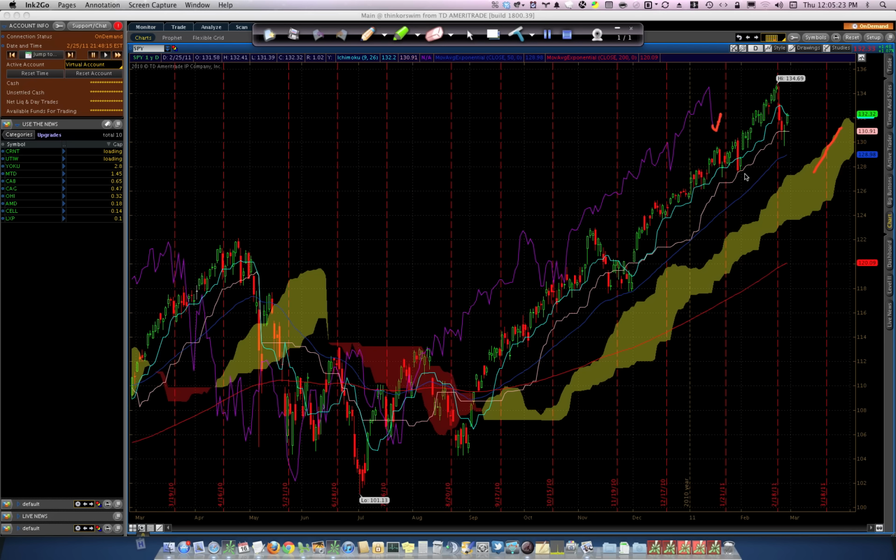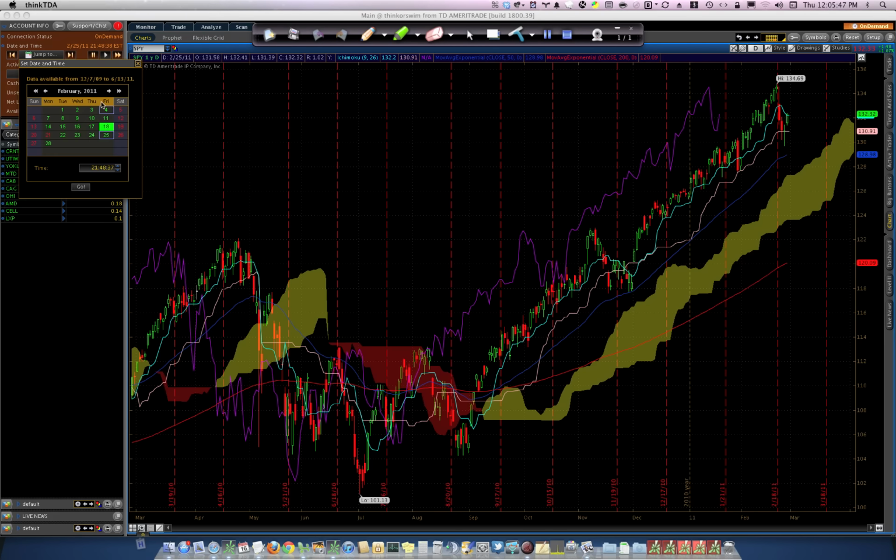The Chiku span has done a nice bounce off of nothing apparently. The price, however, came down and found support on the 26 period and moved up. Our Tenkan-sen is flat. Our Kijun-sen is flat. So basically it's telling us stay in the market. Let's jump ahead to one more week.